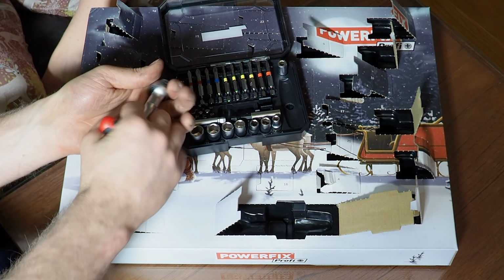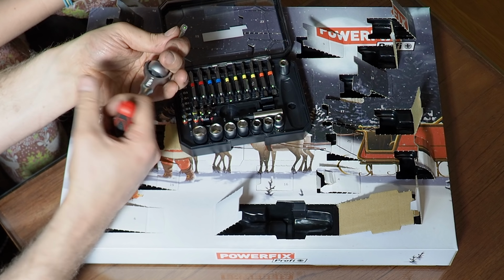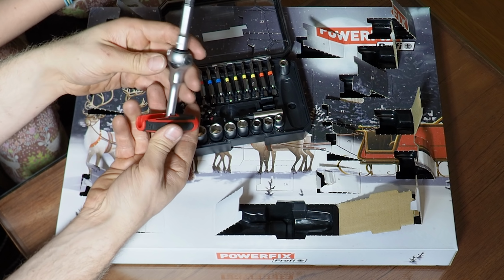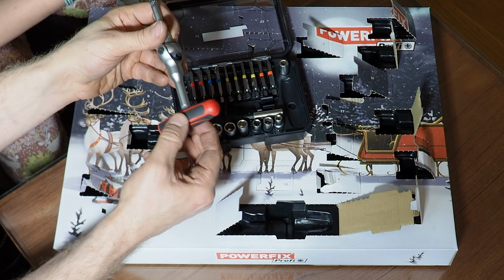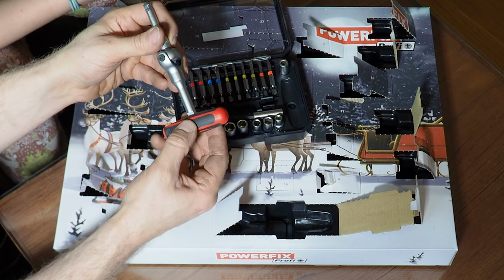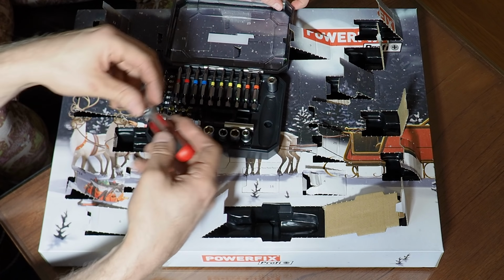Yeah, because small screws that you tighten with stuff like this, they don't need so much torque that you couldn't do it like this. So I think this is actually maybe the best part of the whole thing. And I would say that I found two negative sides of this.